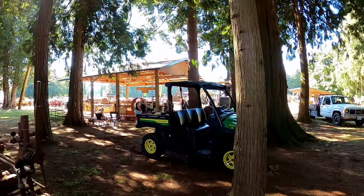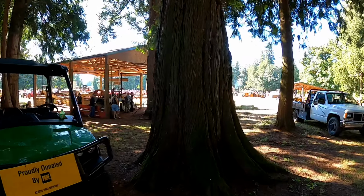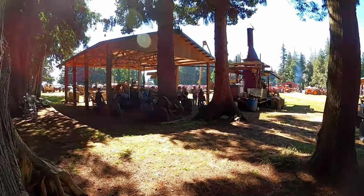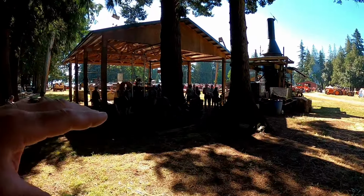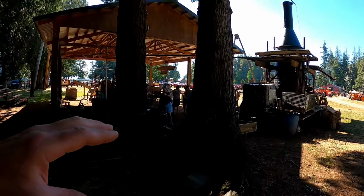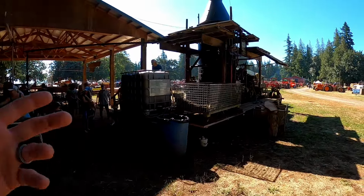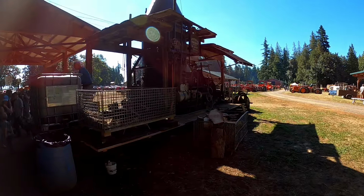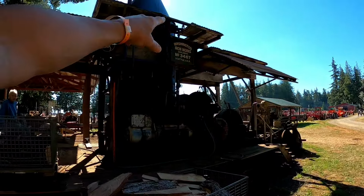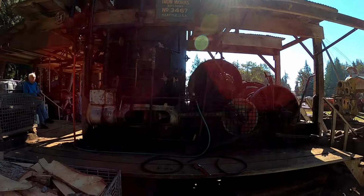And we'll get over to this. This is our steam-powered sawmill. It's been in disrepair for a while. They've been slowly putting it back together. The foundation for the whole rail bed of the saw has been compromised. The wood is rotting and falling apart. So nothing was level. This steam donkey here is from Washington Ironworks, builders number 3467 out of Seattle, Washington.